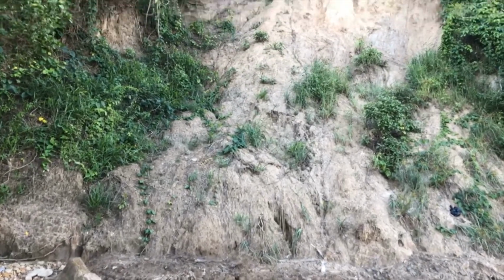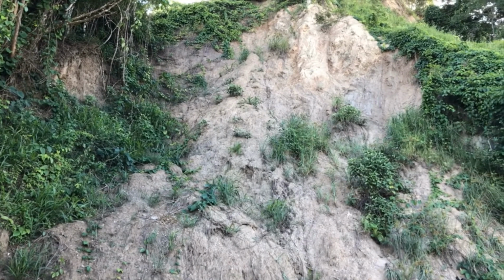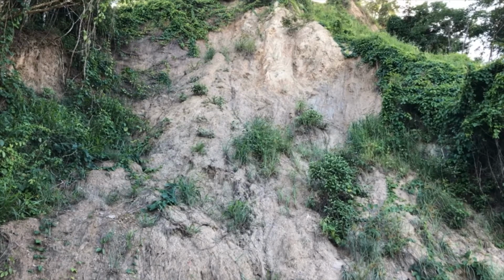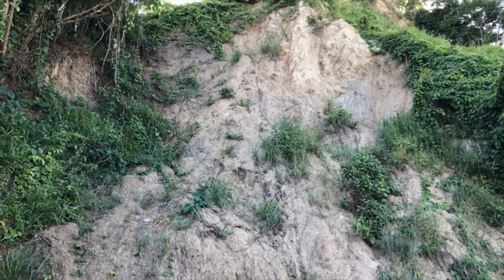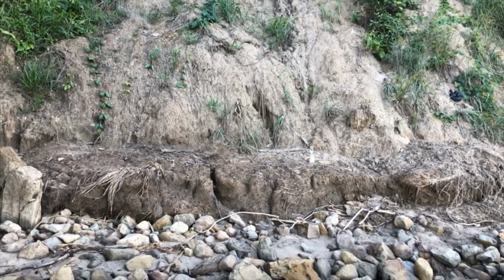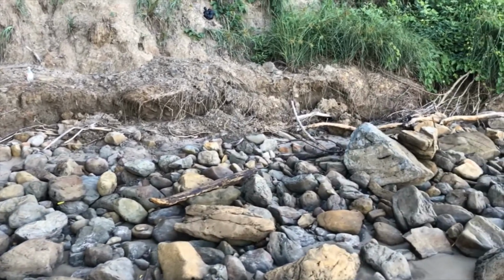At this outcrop here, we are seeing near vertical claystones on the right, and on the left we are seeing a series of slumped sands. The base of the cliff is fringed by an apron of large boulders.